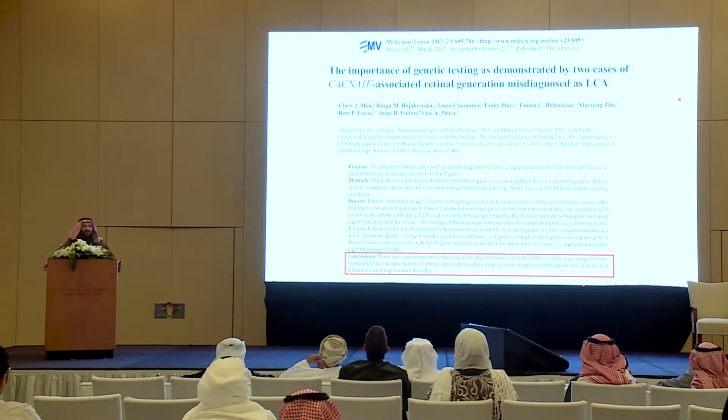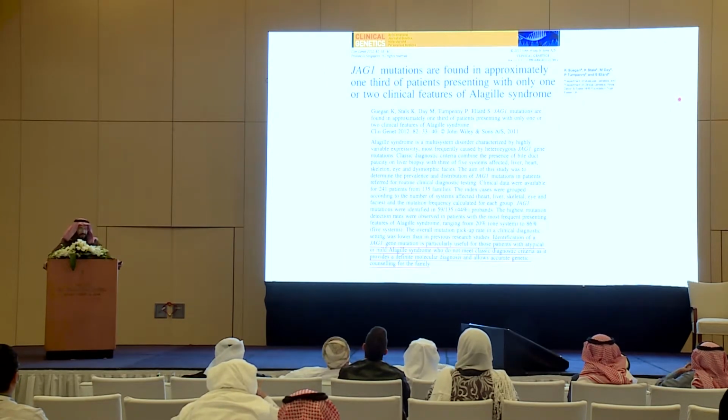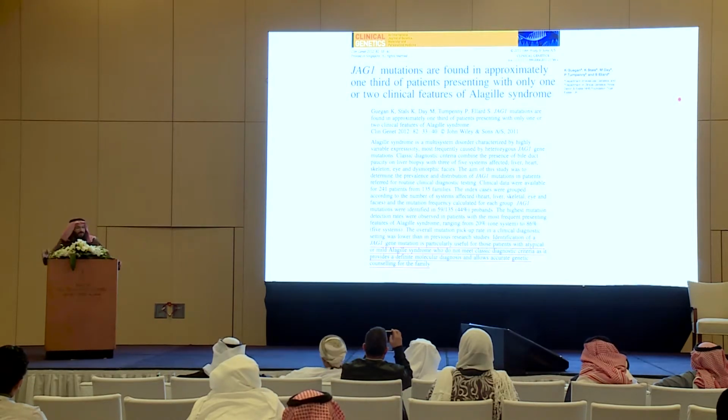This is just outside of hepatology. This is neurology or ophthalmology. In this paper, patients had different diagnoses clinically, and when they did gene testing, they had another diagnosis, although they are similar. It is the same story in pediatric gastroenterology and hepatology. This paper concentrates on diagnosing Alagille syndrome based on genetic testing, although these patients presented with one or two clinical features of Alagille syndrome. Based on clinical presentation or even histology, the diagnosis of Alagille syndrome was not confirmed, so the genetic testing has confirmed the diagnosis.